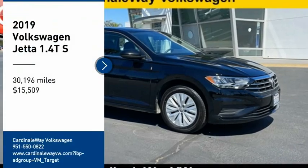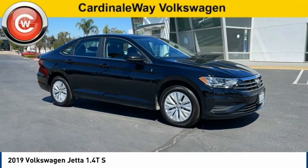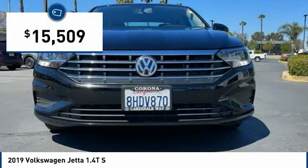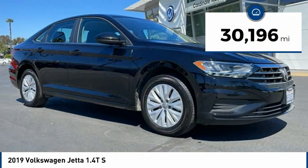Make a great choice today with the 2019 Jetta. The Jetta is a premium car that is family-friendly with a great price, agile and confident handling. Volkswagen Jetta, and is priced below $20,000. This vehicle has less than 35,000 miles.